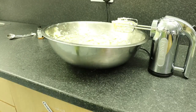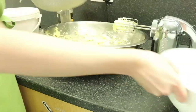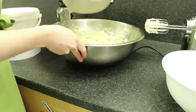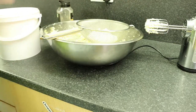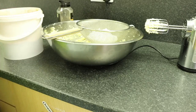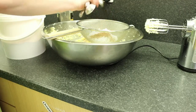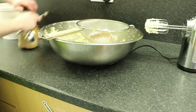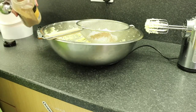Okay, so into our mixture, we're going to put 200 grams of flour, so that's the same flour to butter and sugar, 200 grams. And we're also going to put a teaspoon of cinnamon, and a teaspoon of ginger.